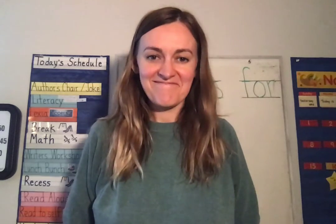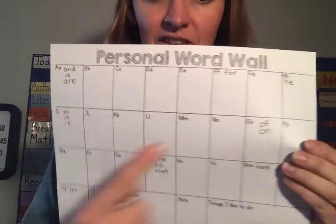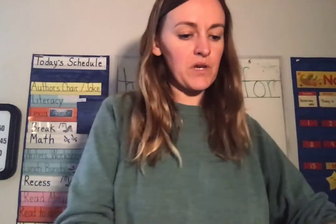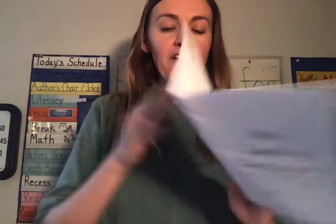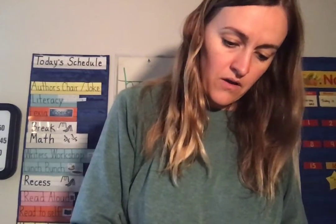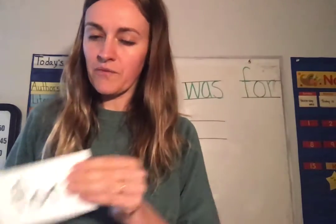All right, so make sure you put it on your word wall word under the F. There we go, for. And then I put it on my flashcard for my practice. For, F-O-R. And I open up my spelling dictionary to the F page, which has a fish and a frog. And I add in my F-O-R for for. I'm going to show you the word one more time. Pause the video if you need to, you probably need to. I move a little bit fast to make sure you get that word down.